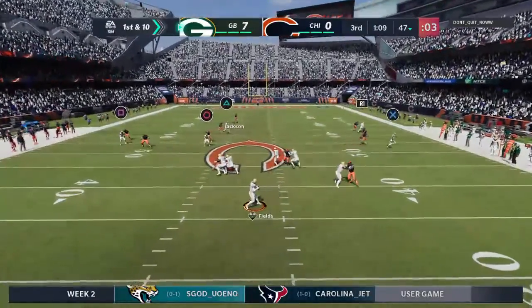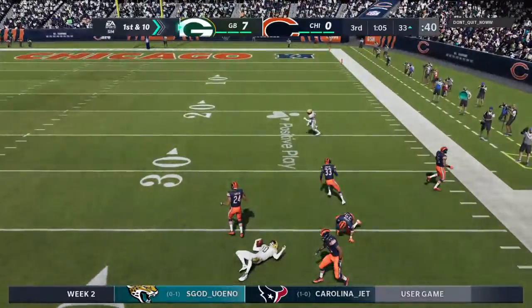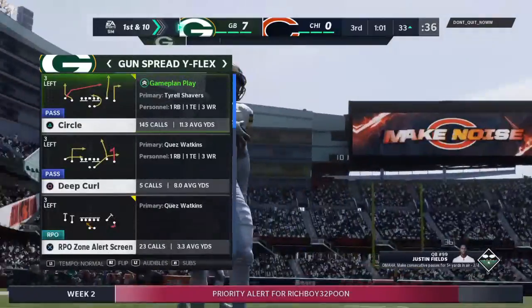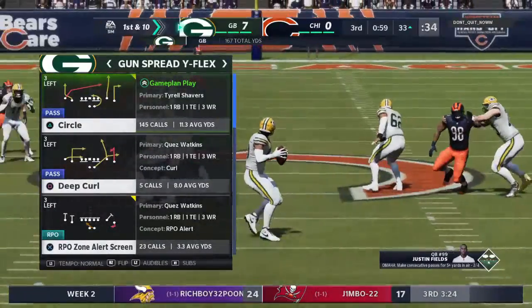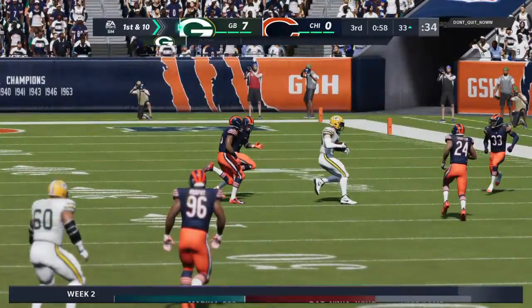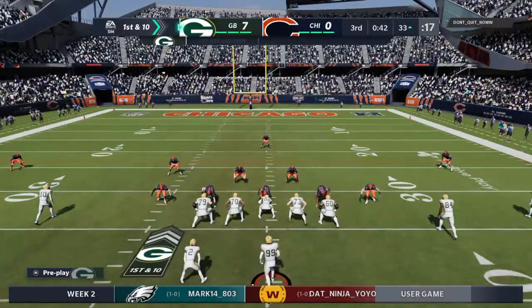From the shotgun, he'll look to throw. Going to throw right side here, complete. And he's going to get this all the way down inside the 35, chewing up big yardage. Another nice gain there. This one goes for 20. So into Bear territory now. This is 1st and 10 down at the 33.